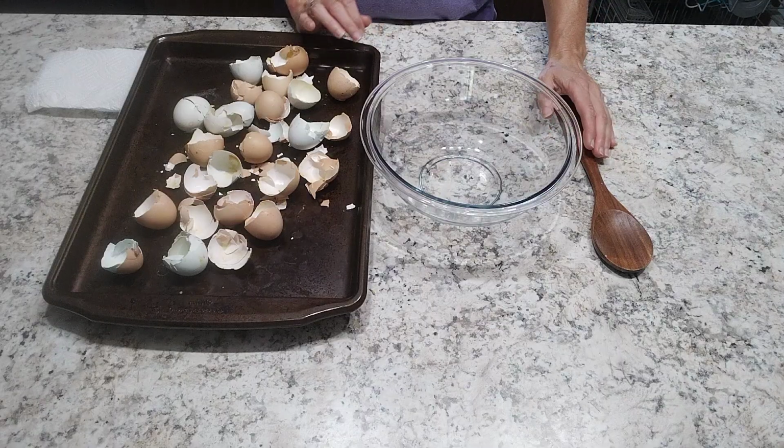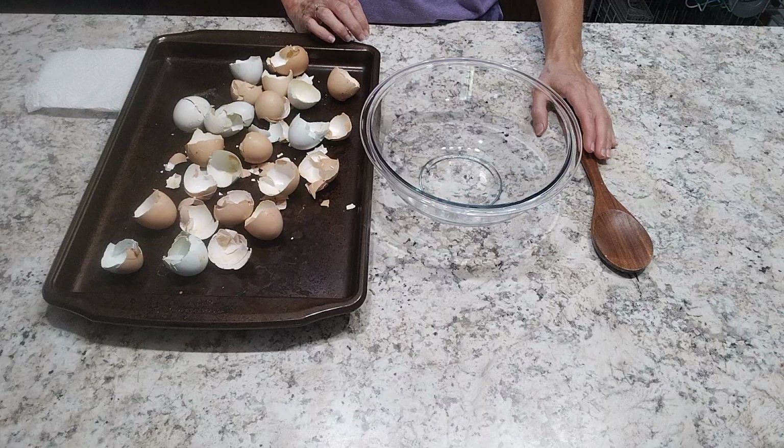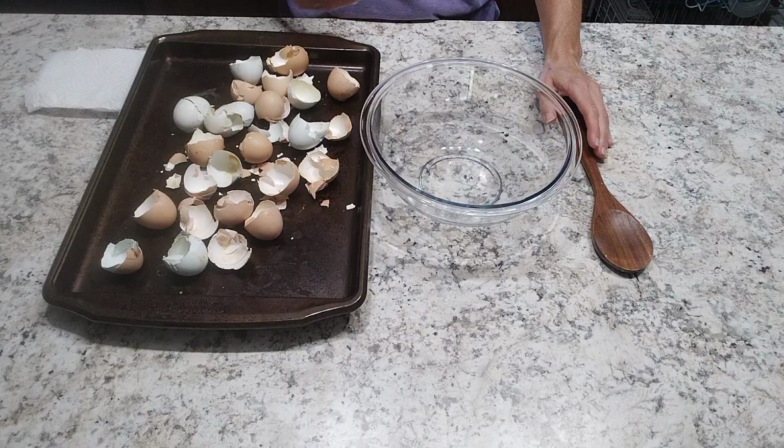And some people get concerned with that, that the chickens might actually start eating the eggs because of that. But honestly, I think it's because their body needs the calcium that they're craving, and that's when they start pecking at the eggshells. So one way to stop that is making sure you're giving them extra calcium, whether it's through oyster shells or, like I said, feeding back their own eggshells.